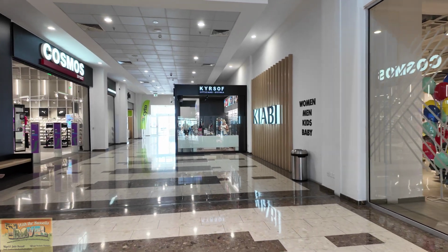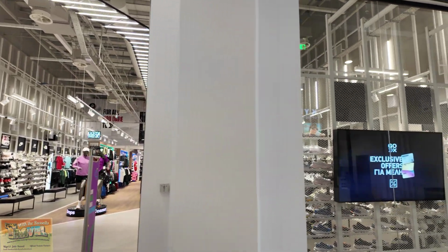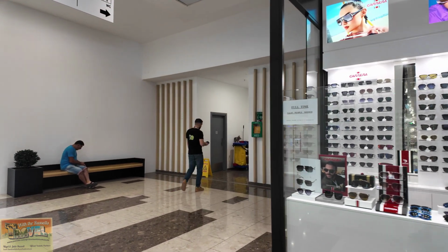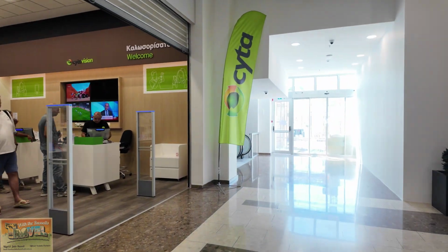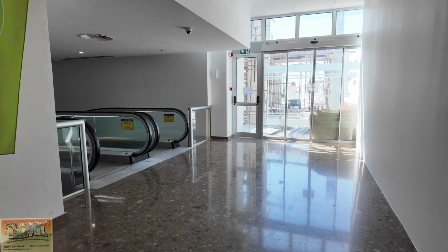So it's nicely air conditioned in here, which is lovely. Gets you out of that relentless heat in Cyprus. We've got an optician's and a big Cosmos sports shop. So, sports shop, much like Sports Direct, I guess, those kind of places. Opticians, public toilets, and then the basement parking down these escalators, which is where we came from.